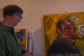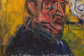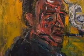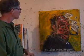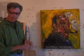For example, this is a painting by Max Pechstein called Der Raucher, which means the smoker, and you can see him depicted in this painting. The painting itself, as it once existed, was quite different than this painting. So this is kind of an expressionistic combination that I went back to the past. This painting was painted in the early part of the 20th century, and I combined it with things that happened since then. So there's a merger of styles going on here.